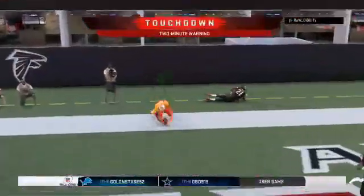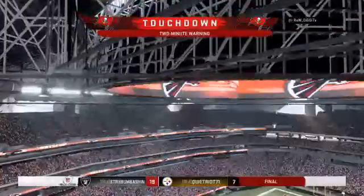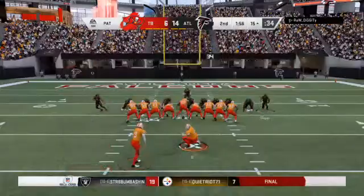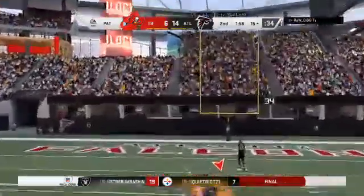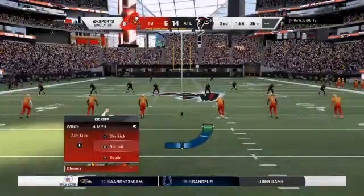And he's got it. Caught in the end zone. Touchdown, Tampa Bay, from 19 yards away, as they are now on the board here in the first half. Whoa! He just yanked that one well to the left, and no good.